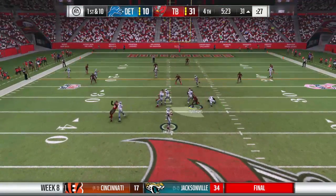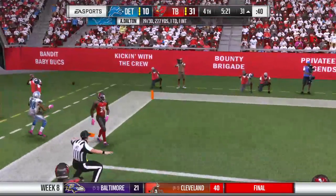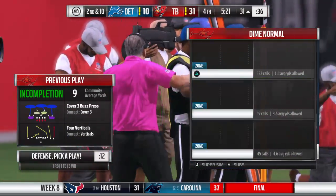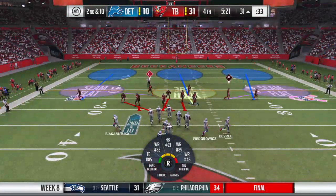Now Dalton with a 1st and 10. And he just gets rid of it. Throws it away. A wise move there. Looked like nobody open. Now 2nd down. Whether they deserve credit or not, the defense is going to take credit for that incompletion because it always feels good when you slow down an offense.